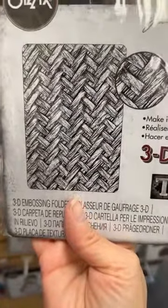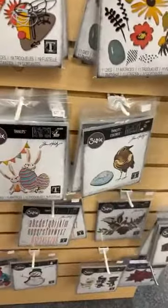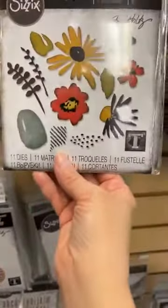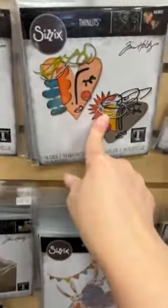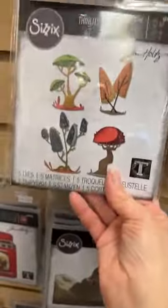So if you've never seen the detail on this, it is incredible. Retro TV, 25%. This one here is his newest one, and yes, I included them in the sale. This is Modern Floristry. Abstract Faces, which you know is my favorite from that release.